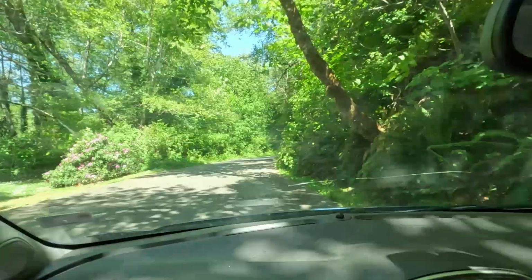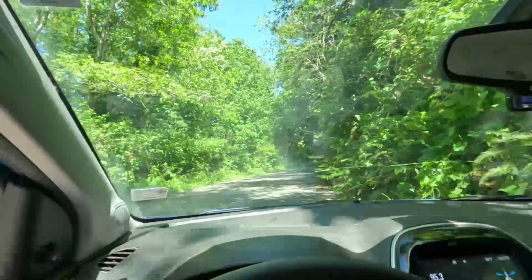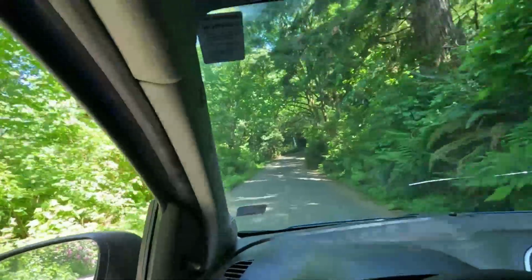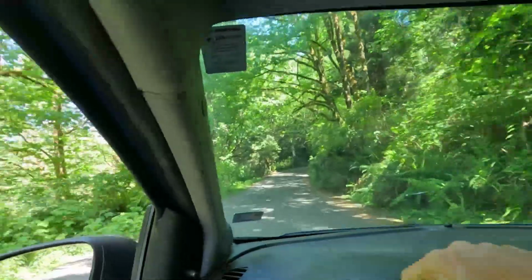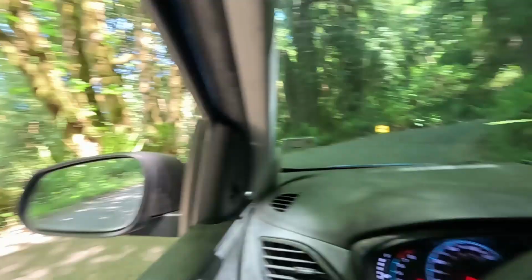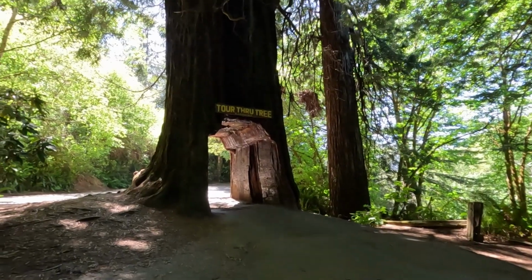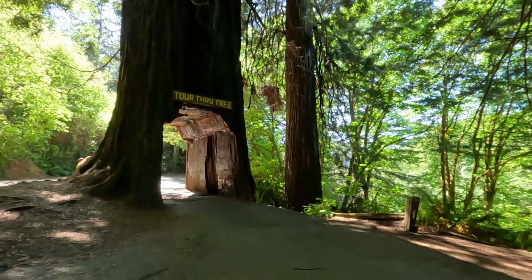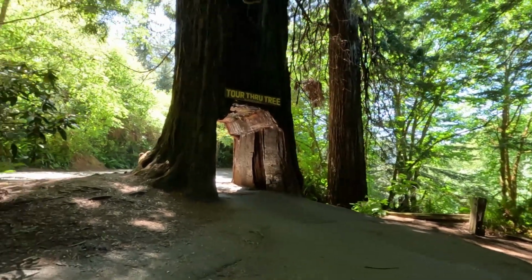Alright, well, I am now in the town of Klamath, only 5-10 miles from where I just was by the big tree, and I'm going to visit a drive-through tree, because of course if you've got a vehicle small enough to do it and you're in the Redwoods, you definitely got to drive through a tree. And there it is. There's the drive-through tree. It's literally only a couple hundred feet from the entrance to this place, so I am going to set up my tripod real quick and then I'm going to drive through the tree.